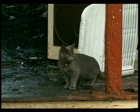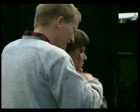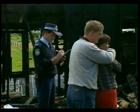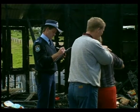With another baby due next week, the young family faces an uncertain future. The house contents were not insured. Homeless now, they're left only with the clothes they stand in.